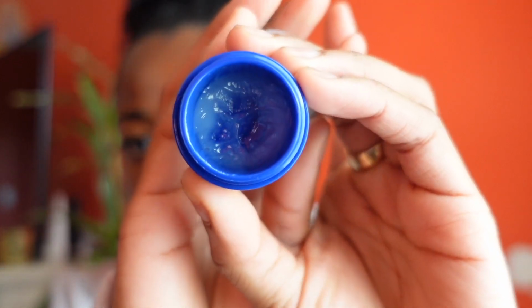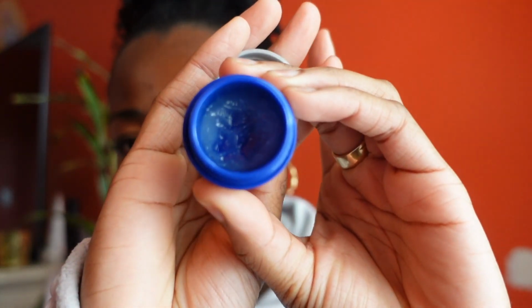It's nice and thick in its texture. It almost looks like Vaseline, but I wouldn't say this is Vaseline. It has that nice thick texture, and it does what it says it's gonna do. I do recommend using this at night more than in the day because it is heavier. But if you feel like you need a heavier moisturizer in the daytime, definitely go for it.